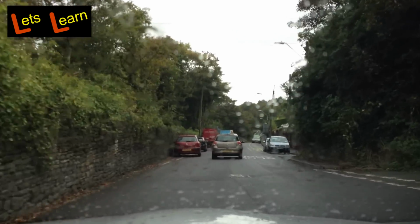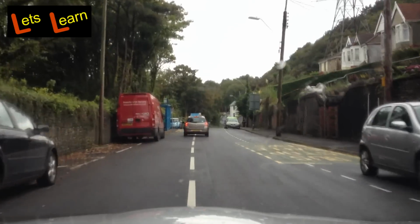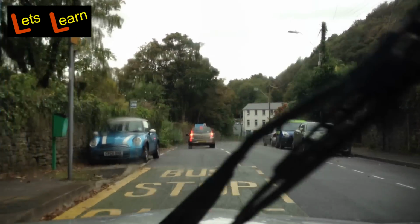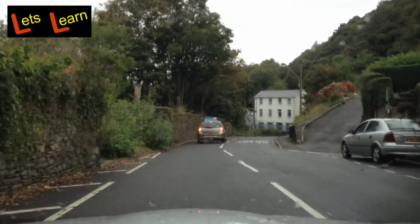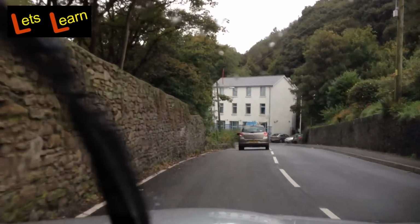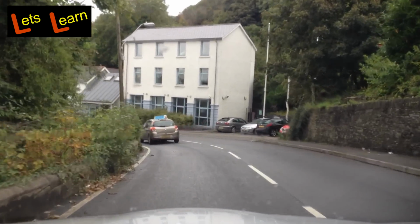Finally, we will look at approaching the roundabout from the road adjacent to McDonald's. We will be taking the third exit to the right on the roundabout. This time we will use method 2 to head back towards Swansea. As we approach, mirrors, signal right and position towards the white line.